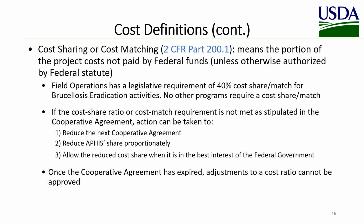Cost sharing or cost matching, which can be found in 2 CFR Part 200.1, means the portion of the project costs not paid by federal funds unless otherwise authorized by federal statute. Veterinary Services has a legislative requirement of 40% cost share, cost match for brucellosis eradication activities. No other programs require a cost share or cost match.